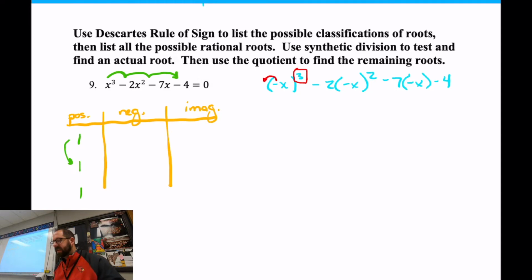So this is what it's going to end up being, because that negative sign didn't go to the outside. It canceled that one out. And then this one, since it has an odd power, a 1, the negative goes to the outside and turns into a positive 7. And then the negative 4 in the back stayed a negative 4.